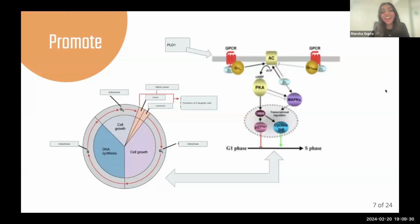Okay, thank you. The G1 phase consists of the cell growth phase, and the S phase consists of DNA synthesis. So the cell that initially had the overexpression of PLD1 due to a carcinogenic mutation will continuously conduct mitosis now. And this can be seen through diagram 2, which displays the results of an overabundance of PLD1 in the body. Kavya, the next slide.